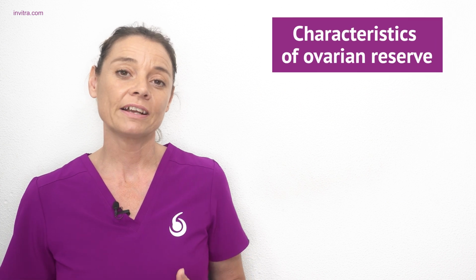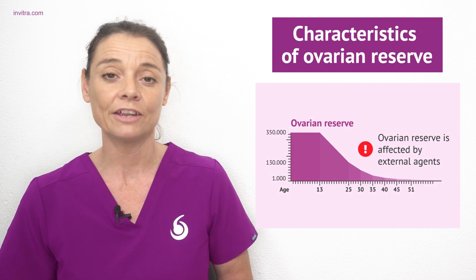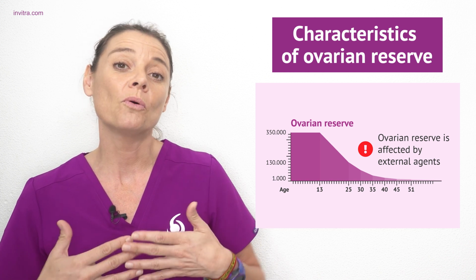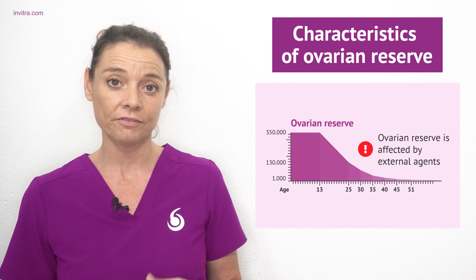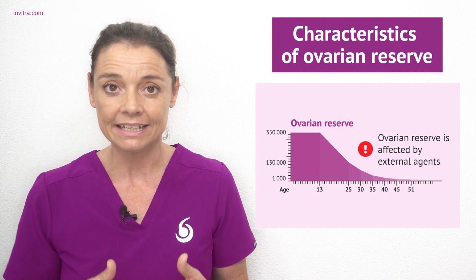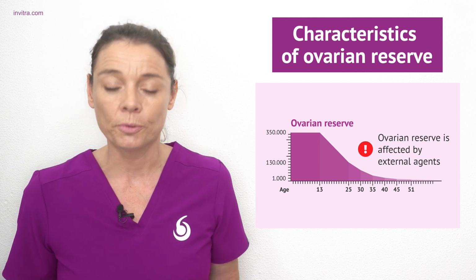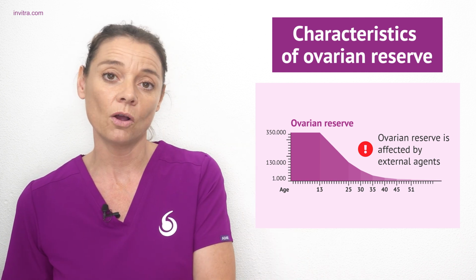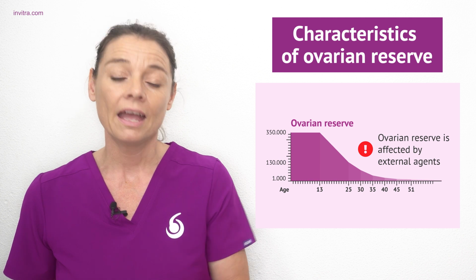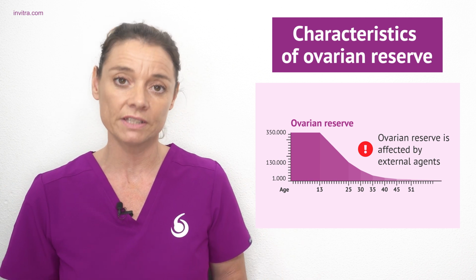A couple of facts that we do know about the ovarian reserve is that it can never increase. Since you are born with all of the oocytes that you will ever have, the number will only decrease over the years. And indeed, ovarian reserve does decrease over the years. This is a natural process until the onset of the menopause. However, there are external factors that can affect your ovarian reserve.